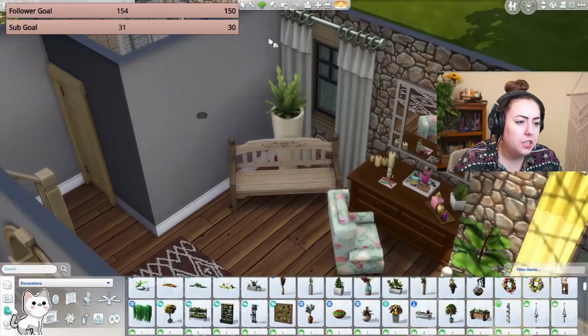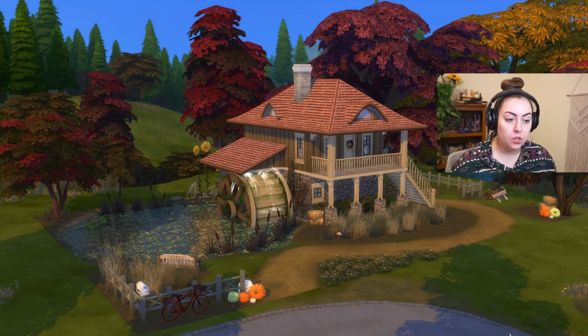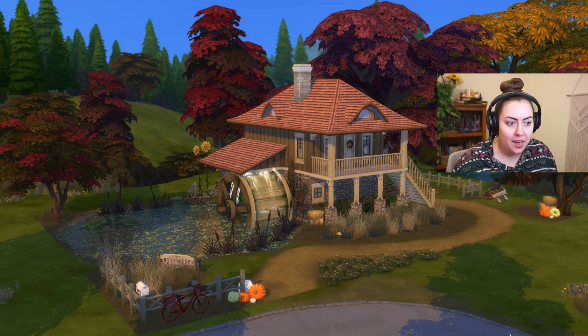I don't know why I didn't change that one, but that one should have been yellow too. But that's the build. So we're going to hop into the game, and I'm going to give you a little bit of a tour. I'm going to give myself a little bit of a tour because it's been a long time since I looked at this build, and I'll show you that watermill in action. So here is the build. You can see the watermill has water running, and it's like my pride and joy of this build.